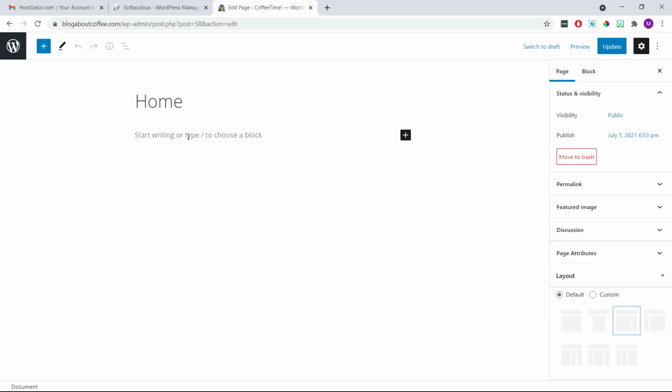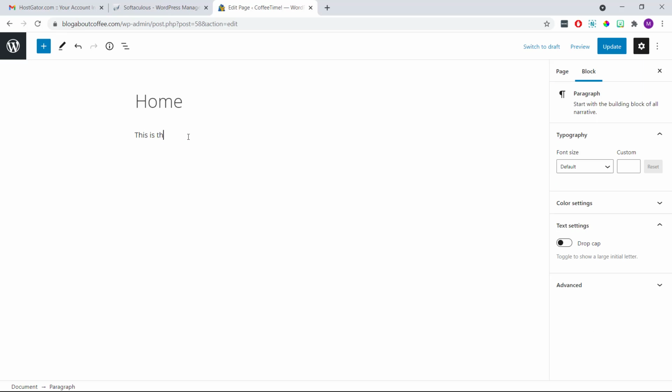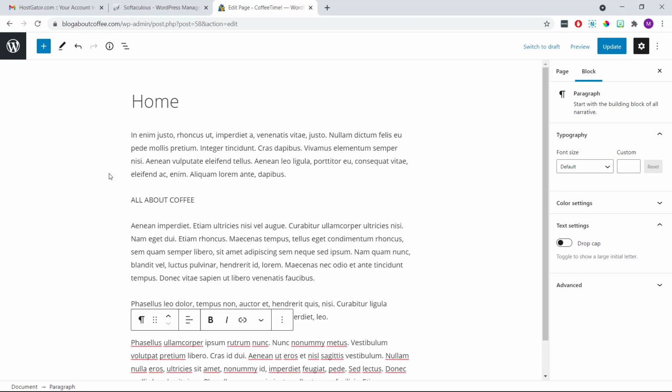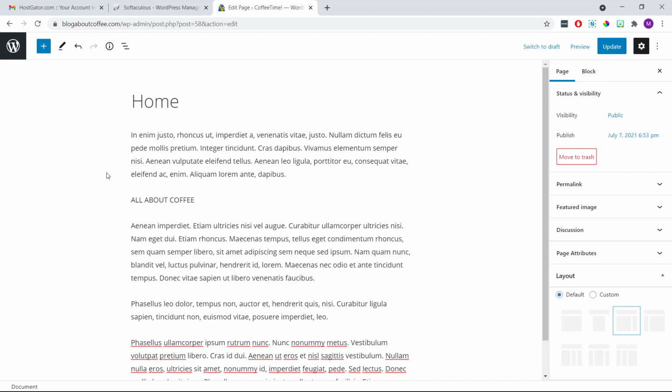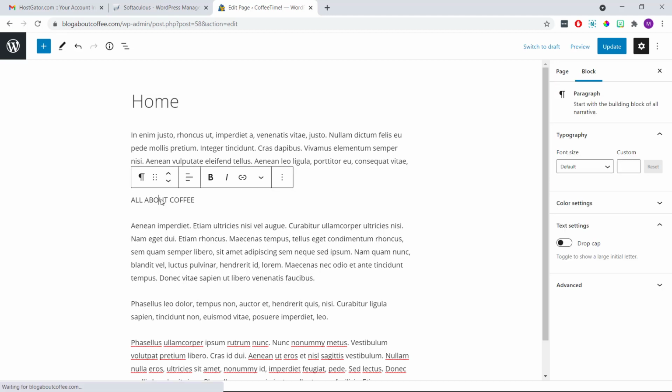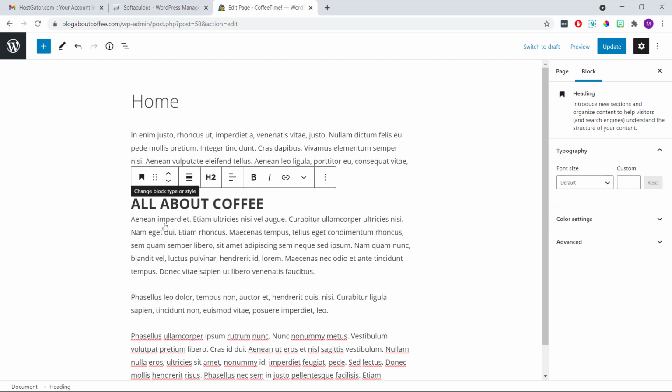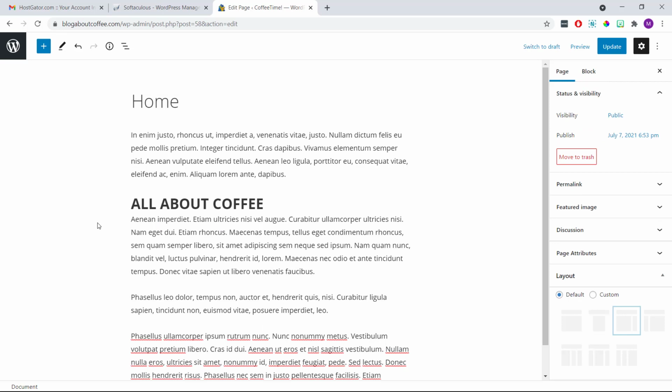Then if we click into the box underneath, we can just start to type any text we want on our page. But to save some time in this tutorial, I'm just going to delete this and instead paste in some text I already have copied. Then if we have any subheadings in our page, like I do here, we just need to click into that line of text, then click this symbol on the left that looks like a backwards P, and then choose Heading.